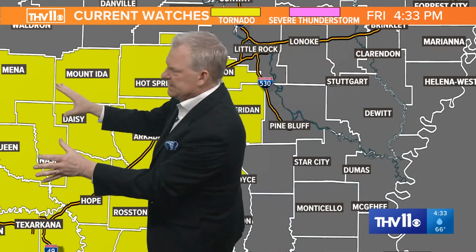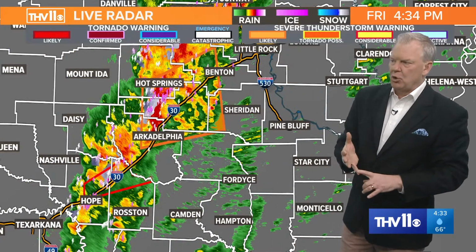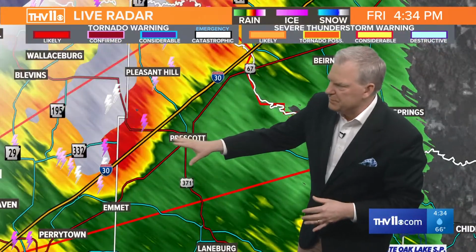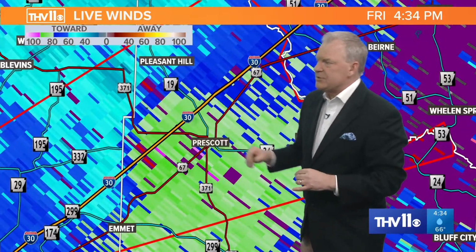And to the west, as Nathan said, I think the threat for severe weather is coming to an end in Polk, Montgomery, Howard, Sevier, Little River counties. It's just this pocket here of thunderstorms that could produce a tornado. There it is. Now it's pretty much closing in on Prescott, Arkansas. If you can pick us up in Prescott, you live along I-30, anywhere near, this is where we're finding the strongest area of rotation. No confirmed report just yet of a tornado, but still, go ahead.